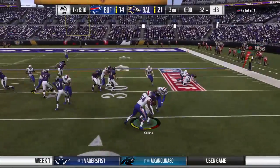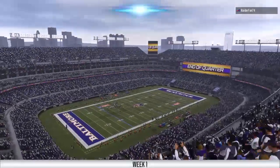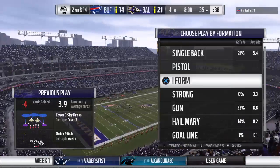This is Collins on the toss. And that play is blown up, losing yardage back at the 35.